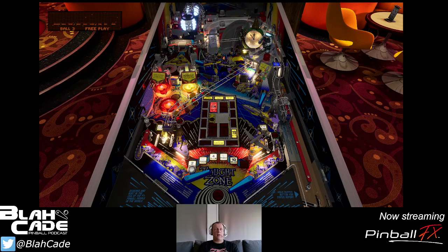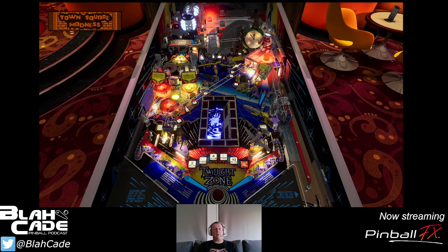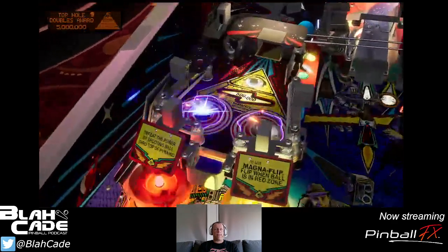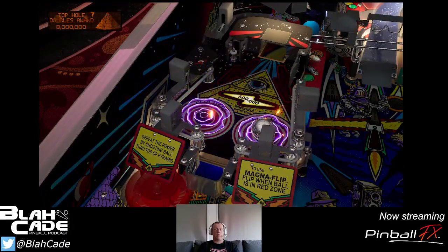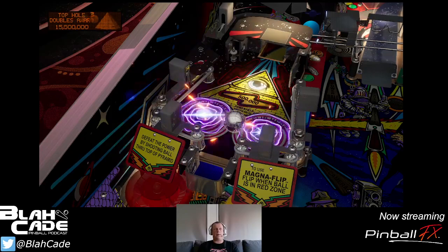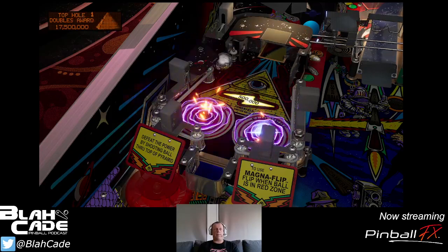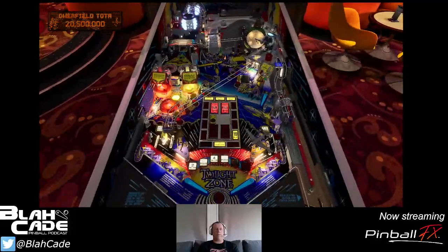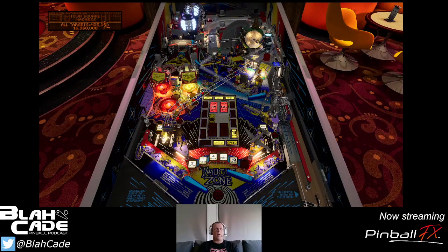Okay. Power's lit, so I'll try and get up to the power ramp there and see if I can complete the power. Oh, that'll do as well. Town Square Madness, don't want to get the ball anywhere near the pop pump stage. Just want to try and get the ball panel if I can. I did. Oh, really got it. Oh, so close. Come on, get it up there. Quite this time. Ooh, that was lucky.